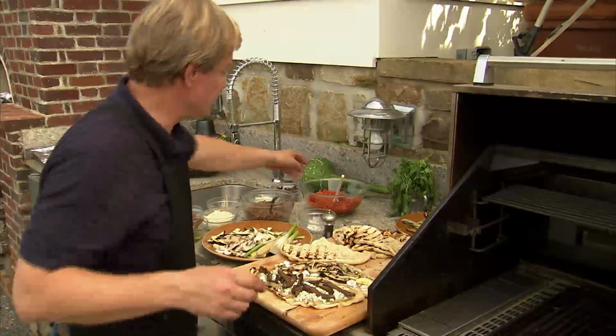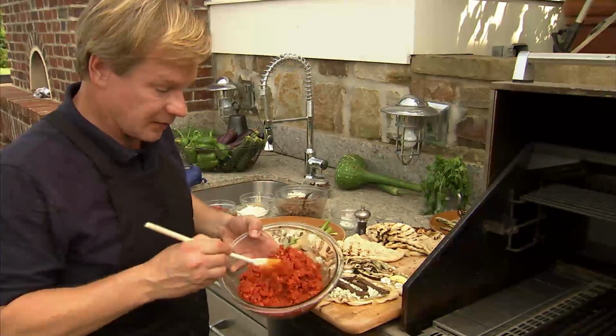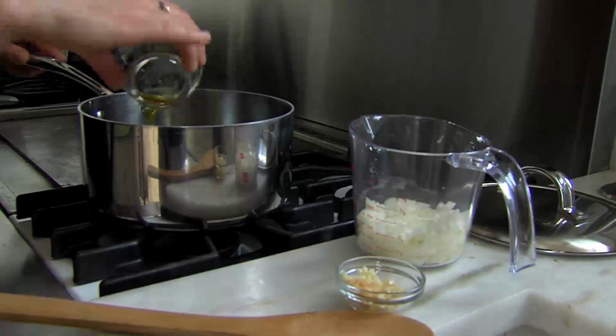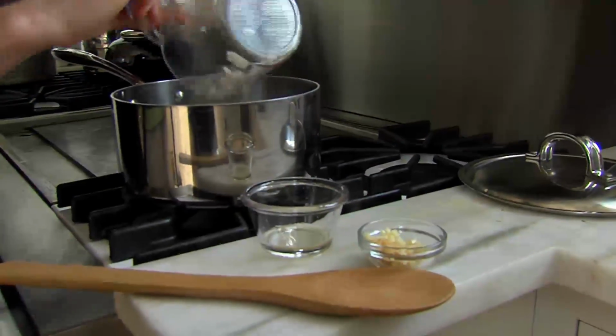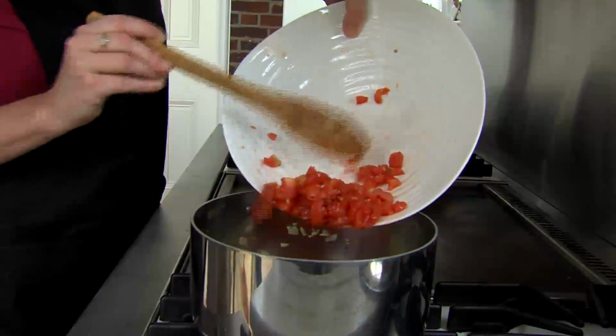Okay, now the next one we're going to do is the classic, which requires a classic pizza sauce made with tomatoes. This is really easy to do. It's a recipe anyone could make. You want to start by taking 2 tablespoons of olive oil and a half a cup of chopped onion and 1 garlic clove that's minced. And you want to saute the onion and the garlic in the olive oil until the onions are clear. And then just add 6 plum tomatoes after you've peeled and minced them. I love Roma, we grow those here.